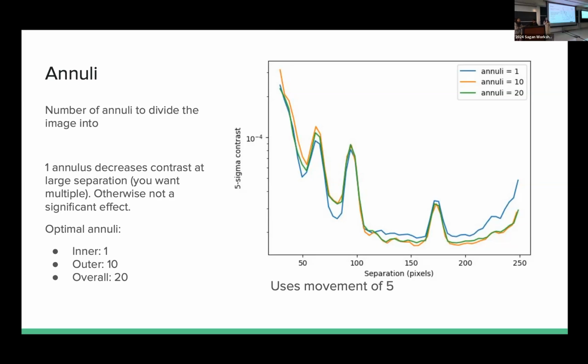But I've been told by people who do use PyKLIP all the time that if you're doing something where you expect there to be different noise throughout your image, you want more annuli. So you want to be able to determine differences between close in versus far out. If you're doing something like a disk, you probably want something like an annuli of 1. An annuli of 20 is overdoing it, and it's just going to make things run very slowly, like maybe 30 minutes.